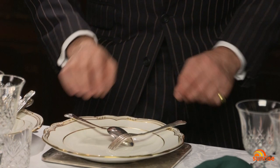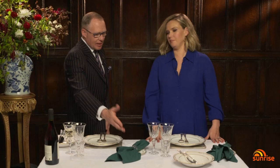It's a lot of washing up here, Philip. Huge amount of washing. Thank goodness for dishwashers. Resting position. And then finished position. Wonderful.